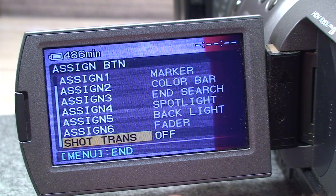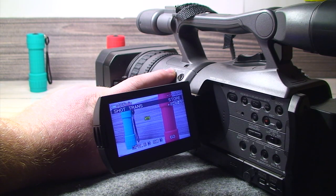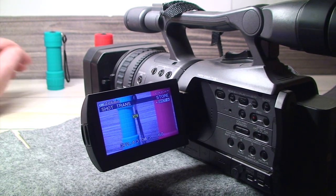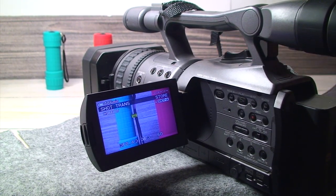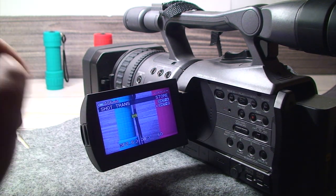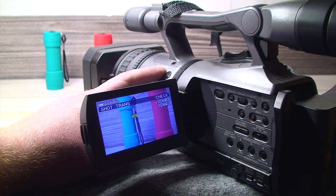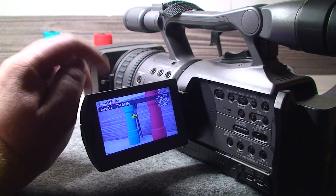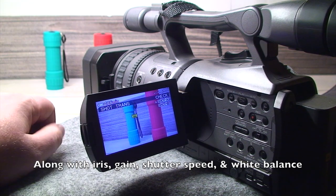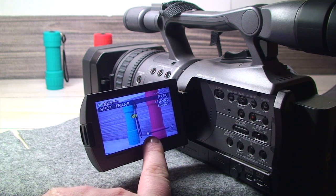Now if I scroll all the way down to where it says shot transition and turn this on, I'm going to store a shot A, and now zoom in, move that over there. Just a very, very crude example of how it works, but then I could set shot B. That's programmed in, and now I can call up either of these shots, and that applies to the zoom as well as the focal points if I manually focused on one subject or another.